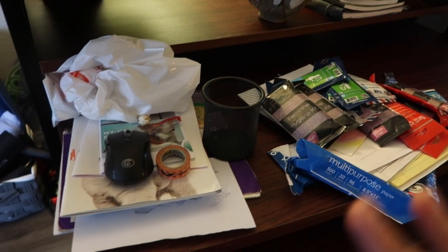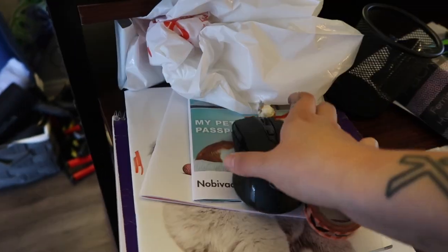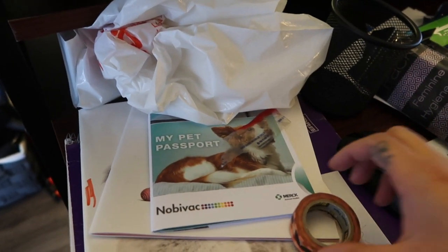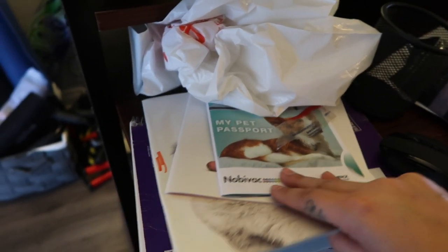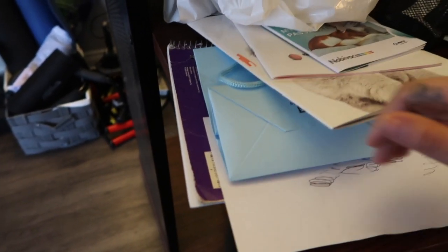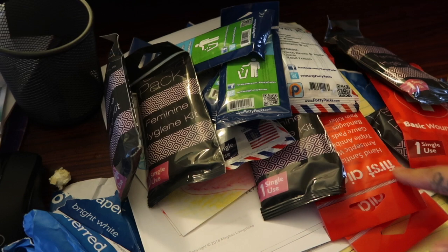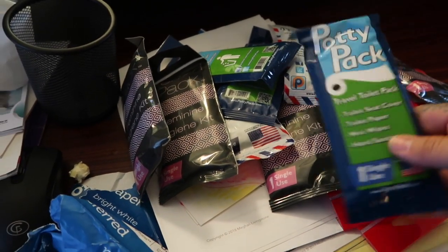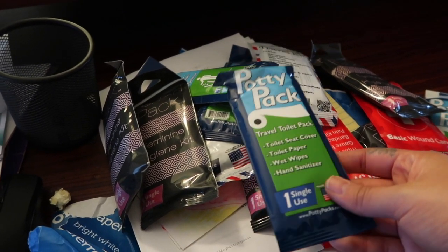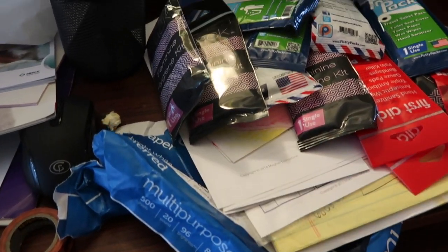All this stuff I'm decluttering, so this pen holder, a mouse, and an old popcorn I found on the floor, some washi tape, extra vet stuff that we don't need, one notebook, some random paper. These are a bunch of little kits, like for when you're traveling or a first aid kit. And I got them a long time ago for free, so I haven't really used any of these, so I'm going to declutter and donate them. And then here's just more paperwork that I'm getting rid of.